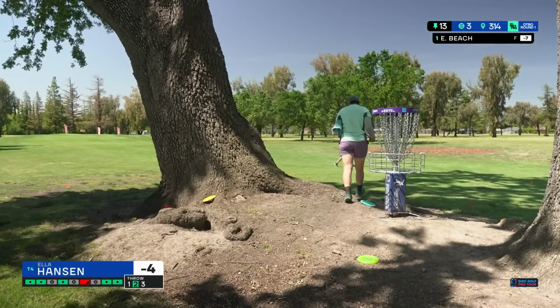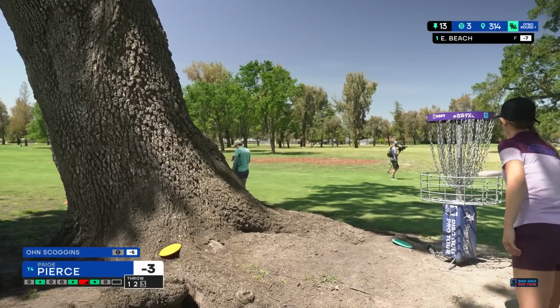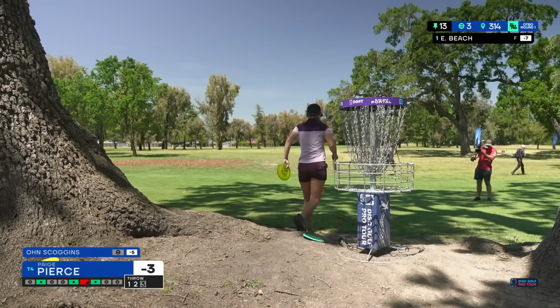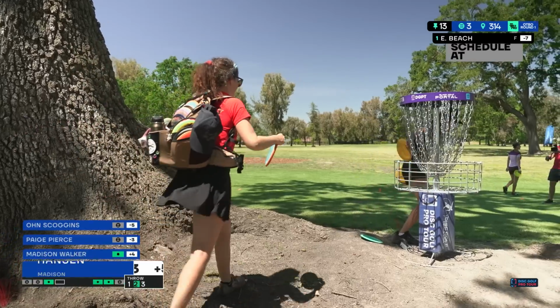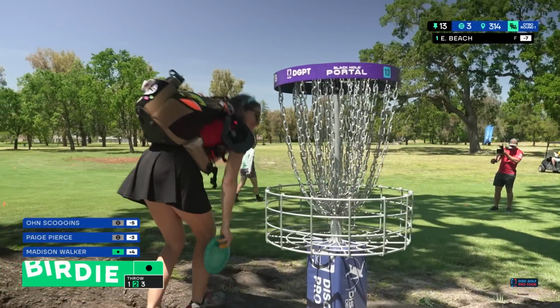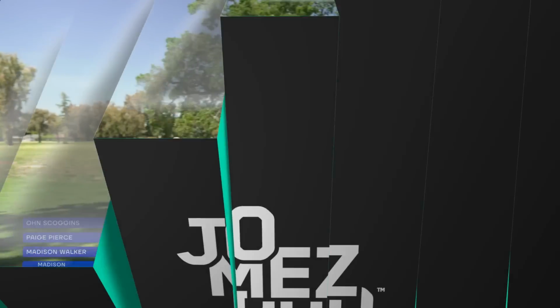40% of the field got to circle 1 in regulation, 65 to circle 2. But only 31% of the field getting that birdie. Some solid stats. Owen and Paige with pars. Madison Walker with the CTP. Yeah, only 2 people parked this hole. It's not a big deal.